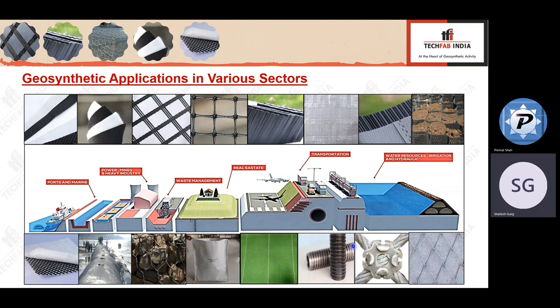Other than this, this product is known as self-drilling anchors, also known as SDA. This is called TechRhombus. This is called TechSlope Mesh. These three products are used in rockfall protection works. So overall, we cover a large domain of the civil engineering field.